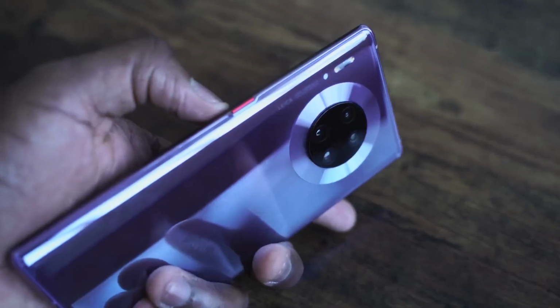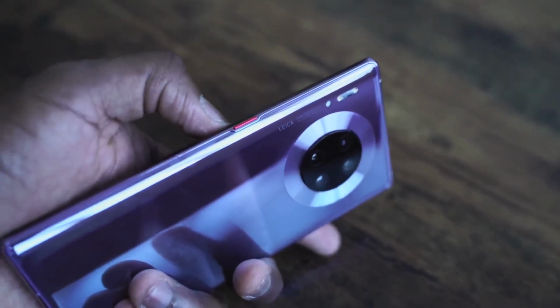So Huawei is louder. I do kind of like the sound quality of the Galaxy a little bit better. And I think that Huawei has still improved quite a bit from what they had last year. Less tinny sound, more volume to it. And overall, it's just pretty solid.